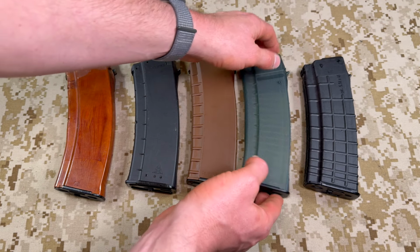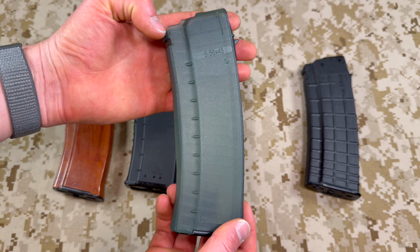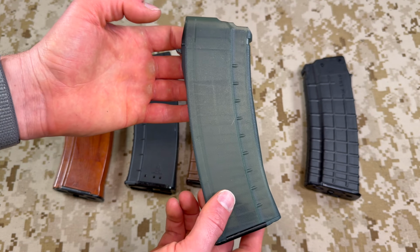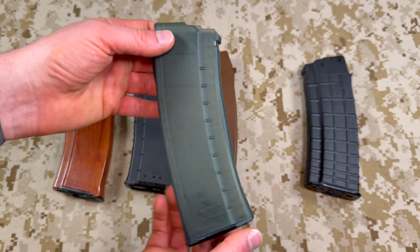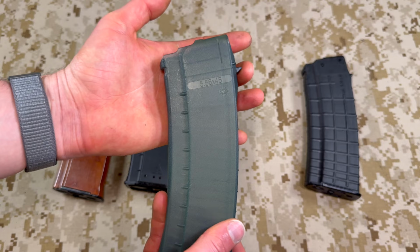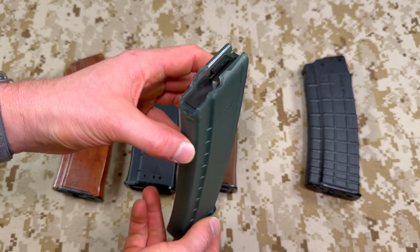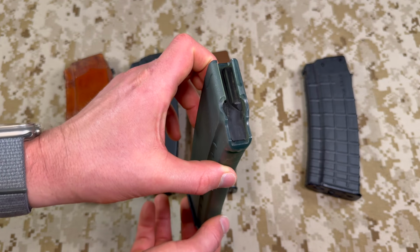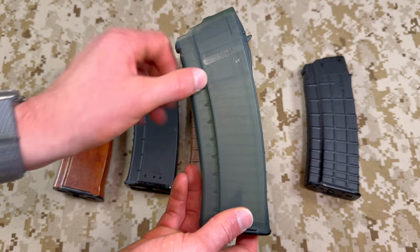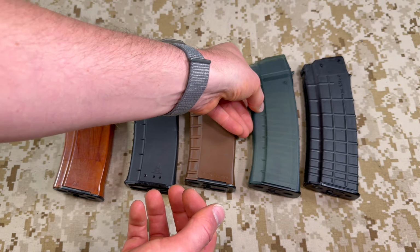Another awesome option are going to be the FB Radom magazines. So these are the Polish military magazines for the Beryl AKs, and they're actually really good overall. I have had good luck with mine. It is entirely polymer, so it's likely not going to be as durable as some of the other options here, but it is a good magazine, and they come for a pretty good price as well. So this is a good option, and you can see through it to see how much ammunition you have left.